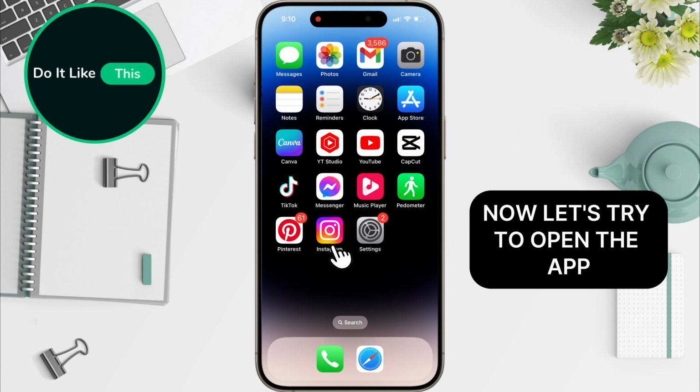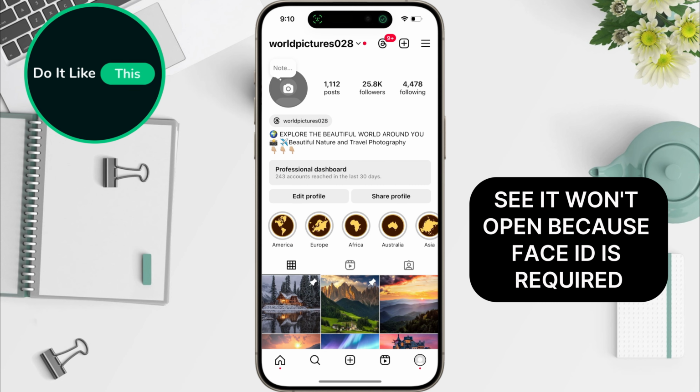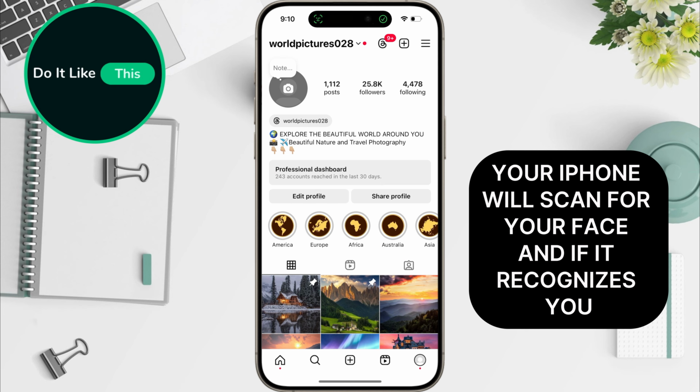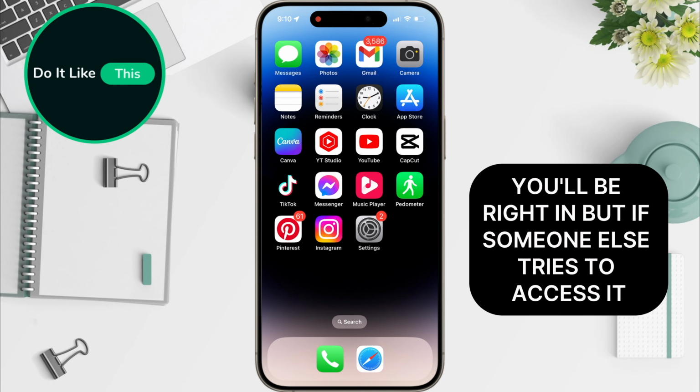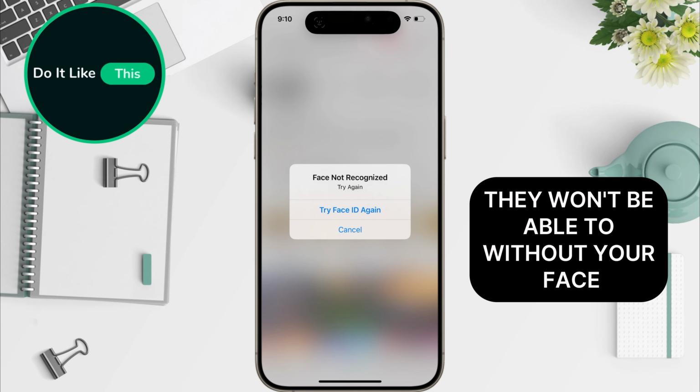Now, let's try to open the app. See? It won't open because Face ID is required. Your iPhone will scan for your face, and if it recognizes you, you'll be right in. But if someone else tries to access it, they won't be able to without your face.